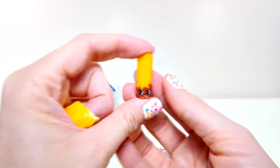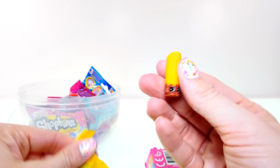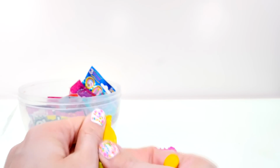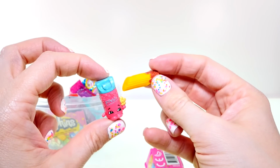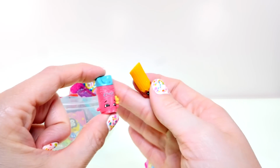Okay, let's see what's in the Shopkins Season 2 basket. And I think this one's name is Cherry Churro or Cheeky Churro. I know it's a churro. And the other one that I got is, I forget this one's name. I think it's an air freshener, but I can't remember what her name is.